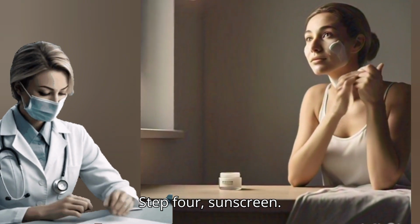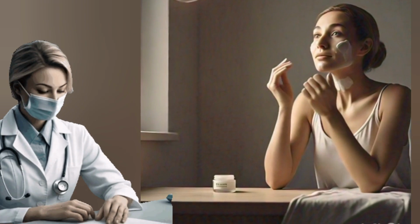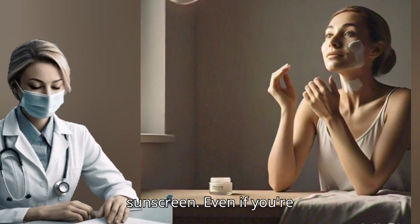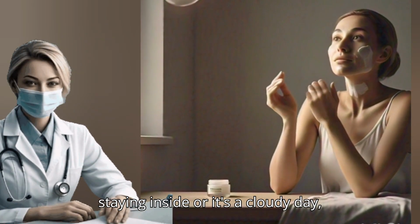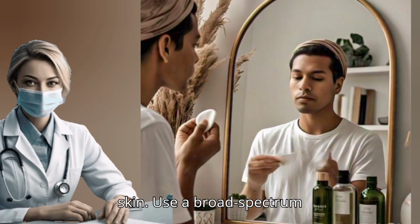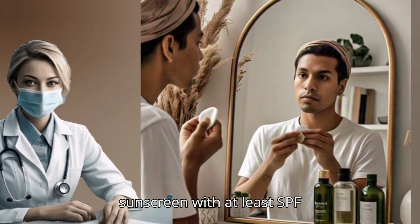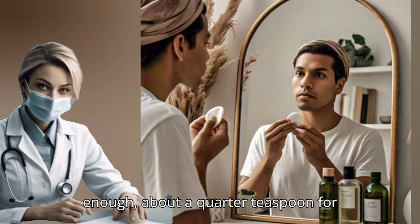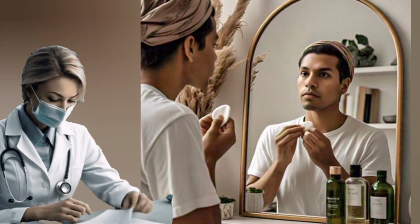Step 4. Sunscreen. Now for the most important step, sunscreen. Even if you're staying inside or it's a cloudy day, UV rays can still damage your skin. Use a broad-spectrum sunscreen with at least SPF 30. And make sure to apply enough, about a quarter teaspoon for your face alone.